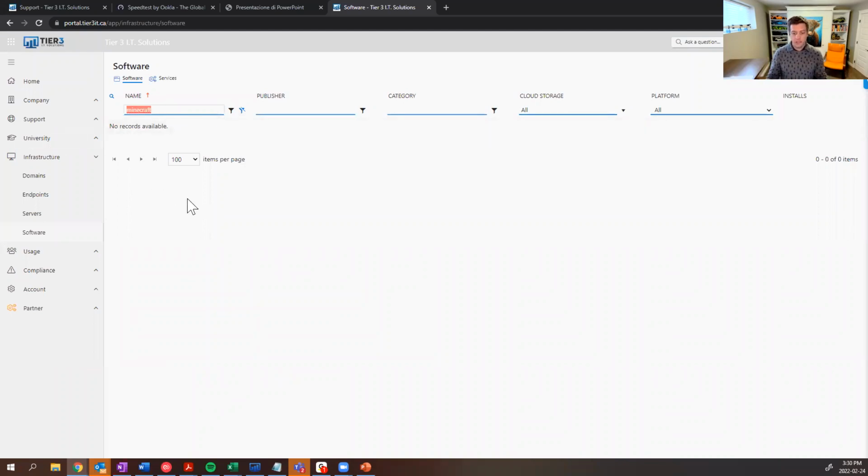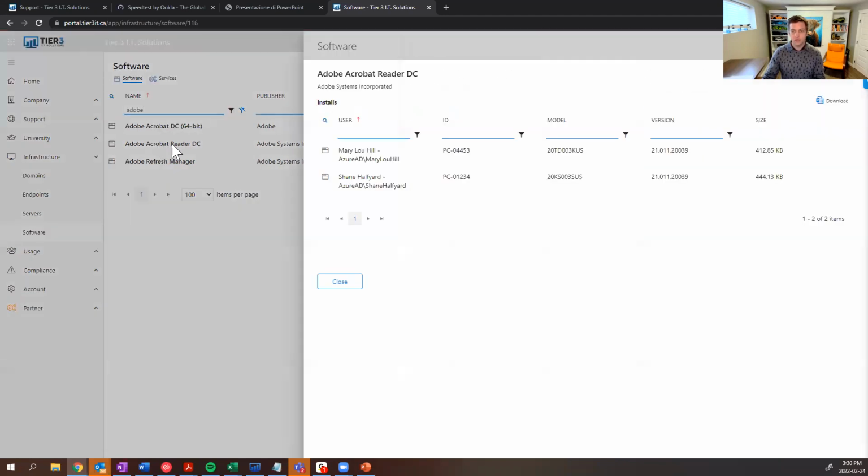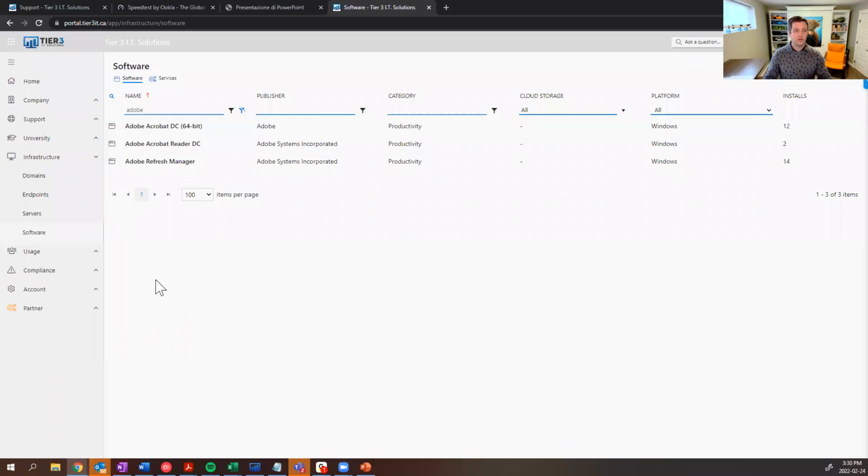Or you might see an article that says there's a fatal flaw in Adobe Acrobat DC. Well, you probably want to know that. So you could type Adobe and it shows us that we have two computers, and these are the computers that it's installed on. We then could respond with how we're going to address that.